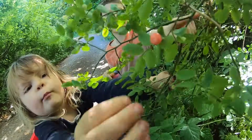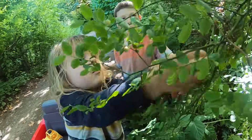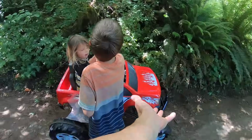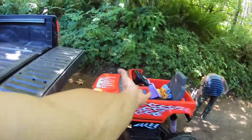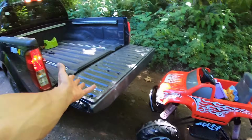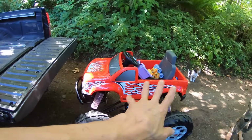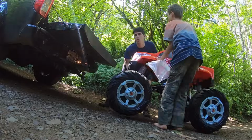Oh, there's one right there. That one looks so good. All right, so what berries should we go get next? What do you think? Salmon berries. Salmon berries? All right. So we have a really long way to go, so we need to put the truck in the back of the truck because I don't think that battery will last all the way up there.